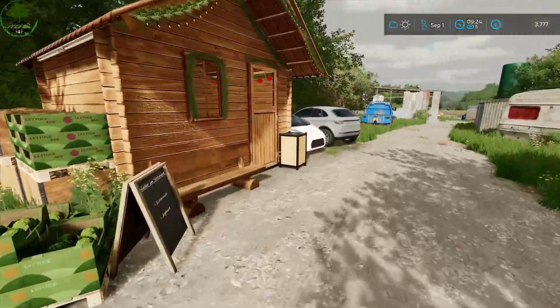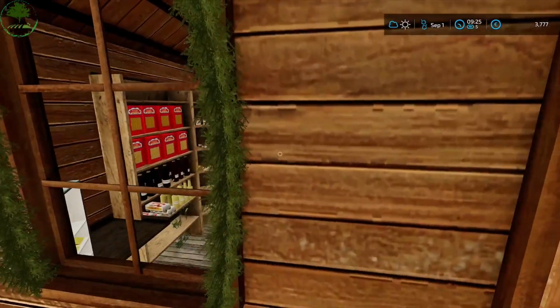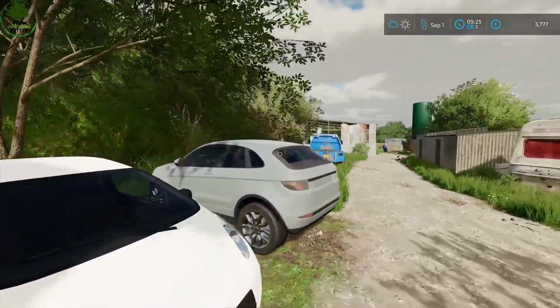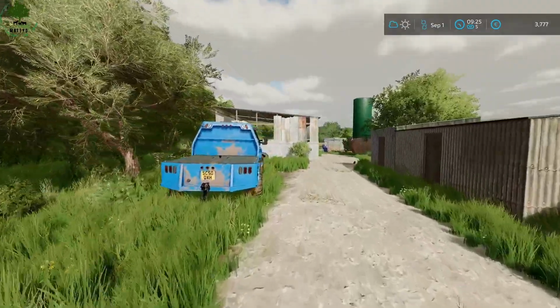It looks pretty tidy. Is Wendy in there? Oh, Wendy's not in there at the moment. Okay, fair enough. Not sure she's up this morning.